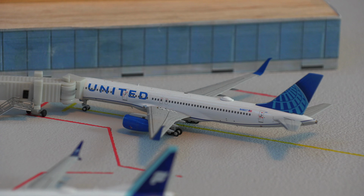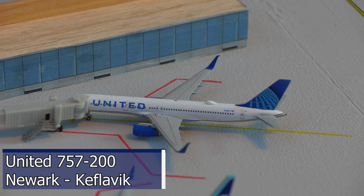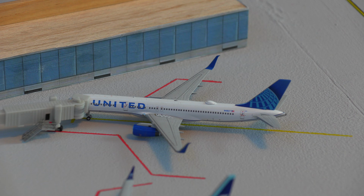Moving on to the next aircraft, we have this United Airlines 757-200. This aircraft is currently in the new livery, as you can see, and it just arrived in from Newark. It'll be turning around shortly and heading back out to Newark in about 30 minutes time.